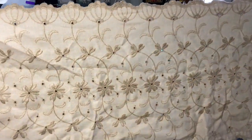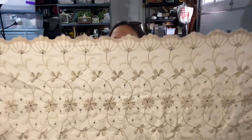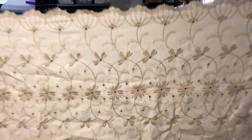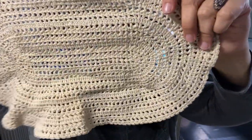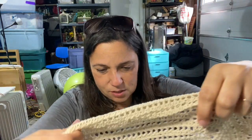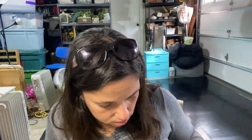Then I thought this was really pretty. I don't know if I'll keep it for myself, but it's like a short runner. So it's probably like, I don't know, 2 or 3 feet, probably 3 feet. And it's kind of like the eyelet. I just thought it was really pretty. So I got this one, and I haven't really looked at these. Some of these I might sell in a live sale. This one is stained, so probably not this one. I don't like to sell stained things, you know? Probably just save that one for a craft.